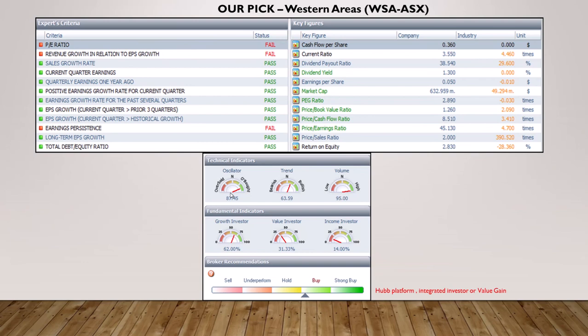Okay, technical indicators. The oscillator is very positive. The trend is very positive. The volume is very high. Growth investor, this is maybe for you. Value investor, it's not for you. Income investor, not for you, because the dividend return is very low.